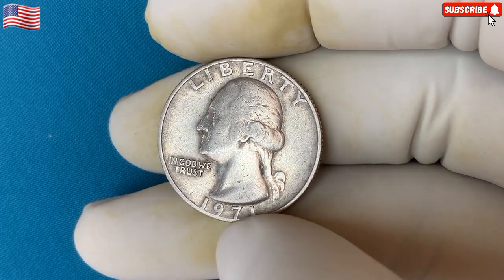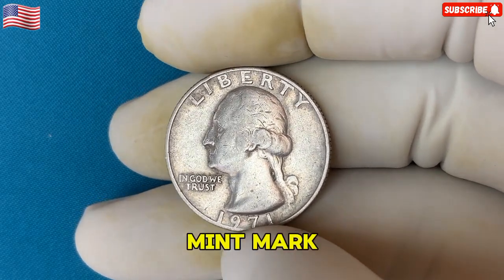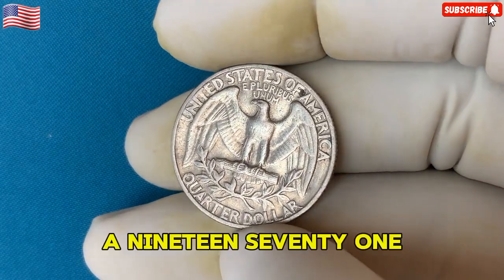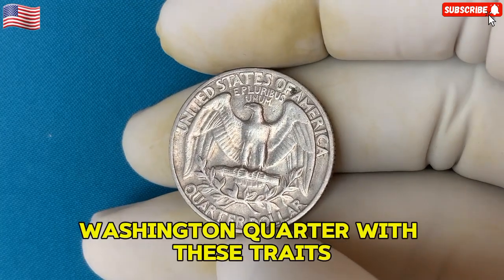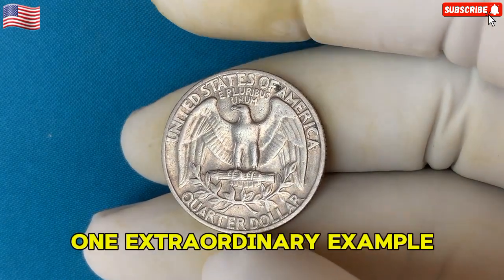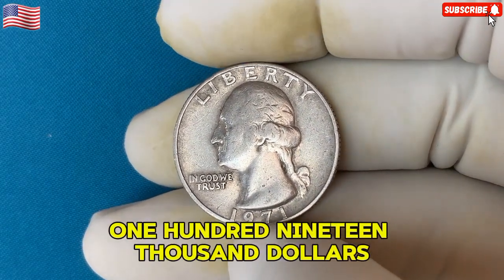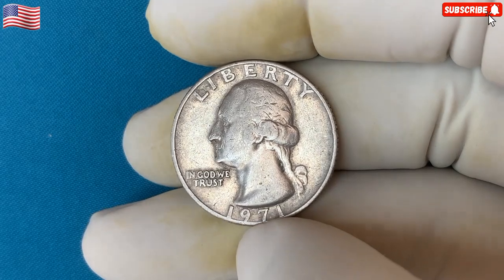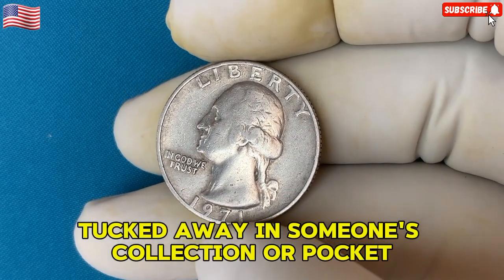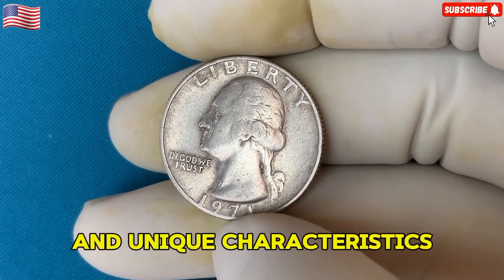But what if you discovered a coin that combines rare minting errors, flawless condition, and an intriguing mint mark variety? That's where values skyrocket. A 1971 Washington quarter with these traits has been known to fetch jaw-dropping prices on the collector market. One extraordinary example, verified and authenticated, recently sold for a staggering $119,000. That's right, this seemingly common quarter, tucked away in someone's collection or pocket, transformed into a small fortune thanks to its rarity, condition, and unique characteristics.